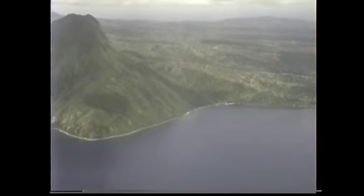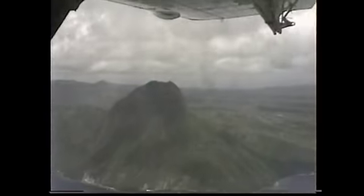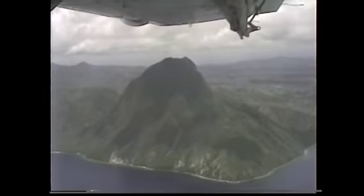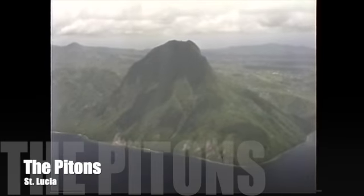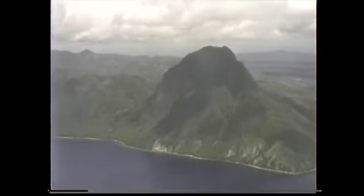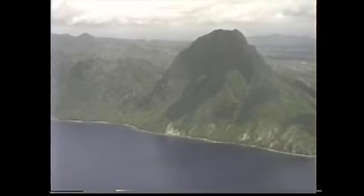This scene right here is of the Pitons. These ancient volcanic spikes, Petit Piton, which you'll see next, and Gros Piton, which you're looking at now, are among the most remarkable natural features in the Caribbean. The Pitons are strikingly beautiful from several viewpoints, whether one approaches them from the north or south. And no place offers a better vantage point than Deschenes.